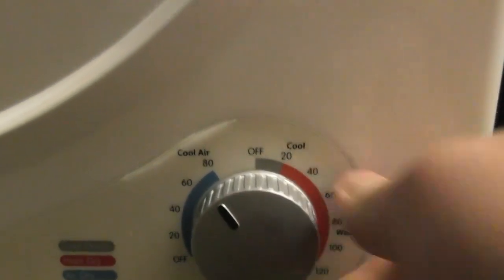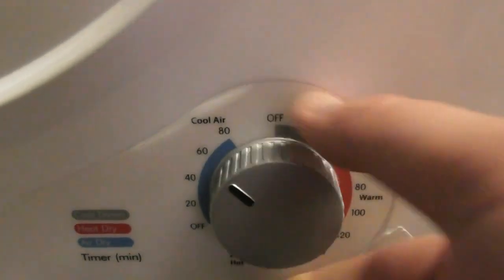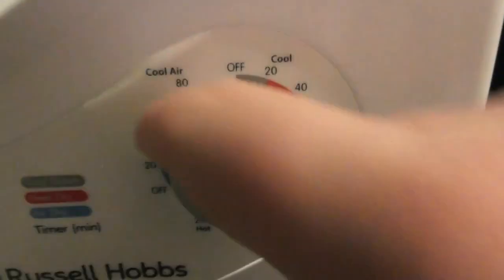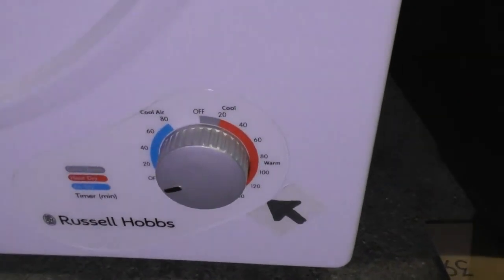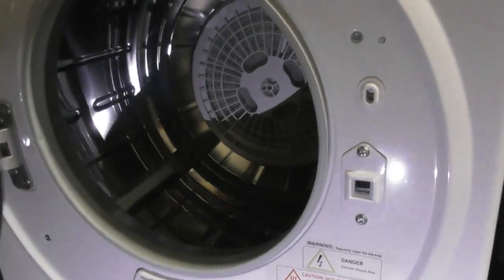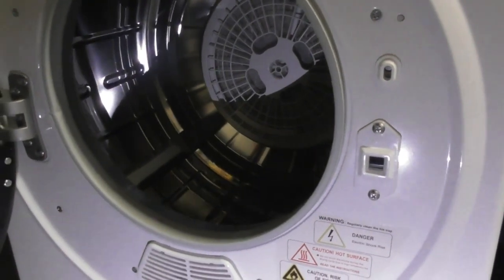As you can see, this is the cool air setting that you've got, which is the air dry. You can have 80 minutes cool air, 60 minutes, 40 minutes. No, actually, you've got 80 minutes, 60 minutes, 40 minutes and 20 minutes, and then it's off. We haven't tried the cool air setting on this one yet, but hopefully we may give it a try. I'm not sure when we're going to do it, whether this one will still be here or go to someone else.